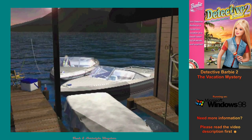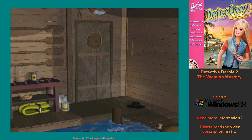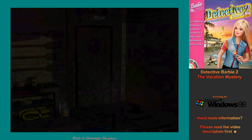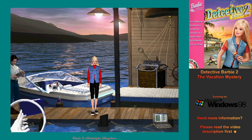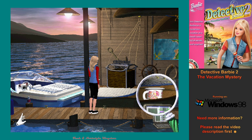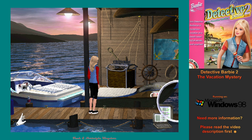Hey, stop! The thief's getting away! Our suspect got away, but he left something behind. What is that? Wow, what's this? We need to take a picture of this for the crime computer. Becky can help us analyze this clue.